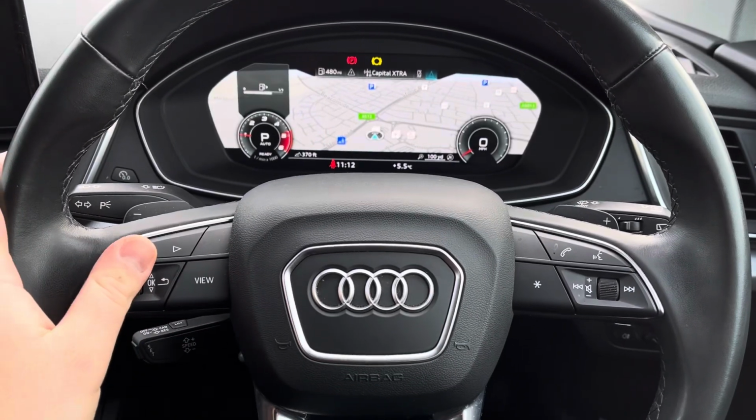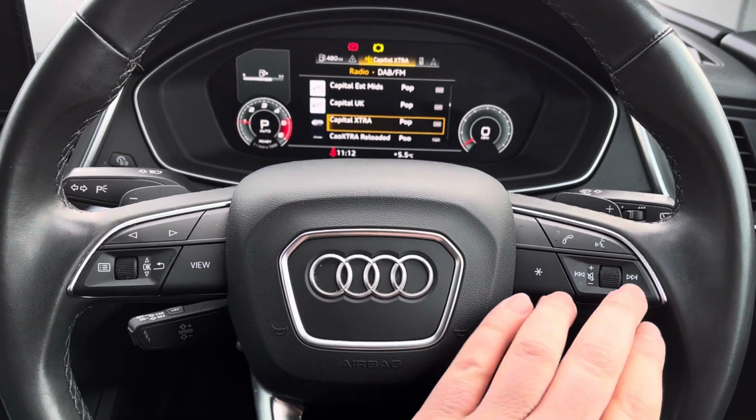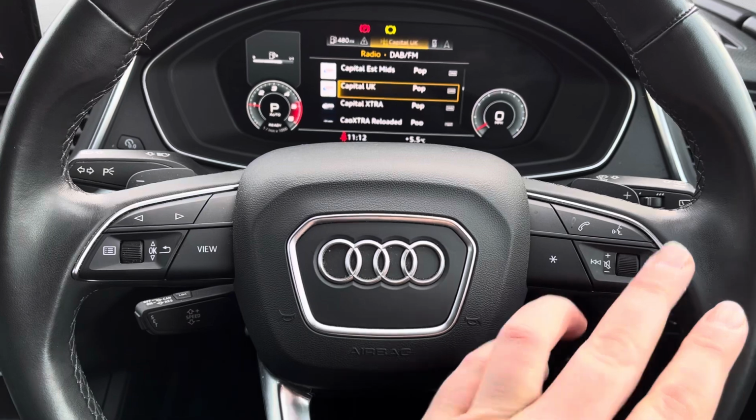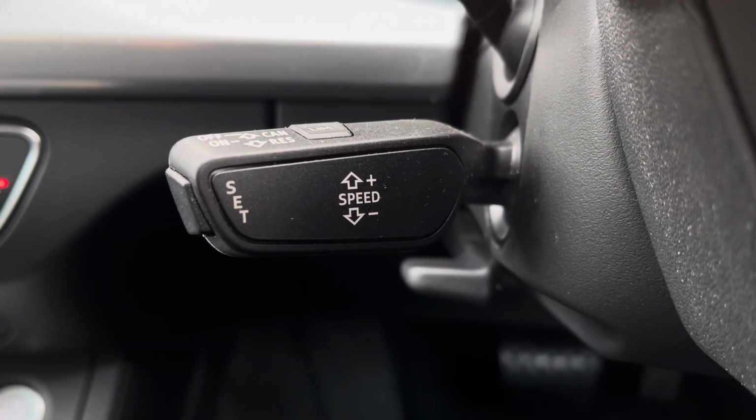The virtual cockpit is configurable to your wants and needs using the left side of the multifunction steering wheel. On the right, your volume and voice controls, mid-journey phone calls, and underneath to the left, your cruise control and speed limiter for those longer motorway journeys.